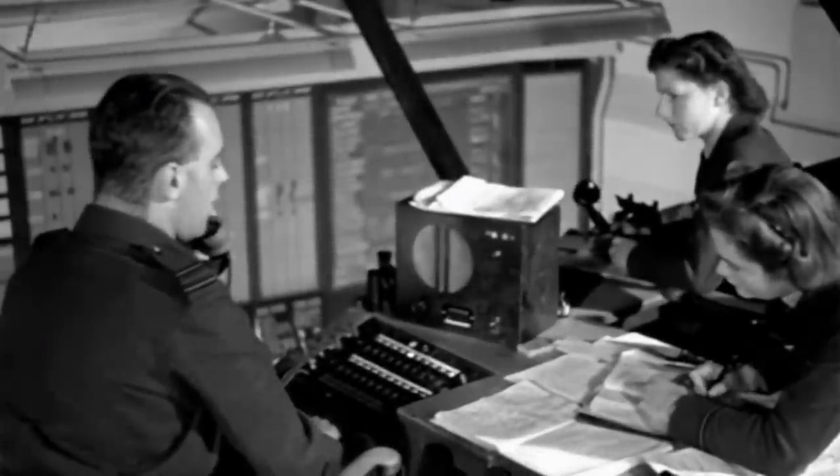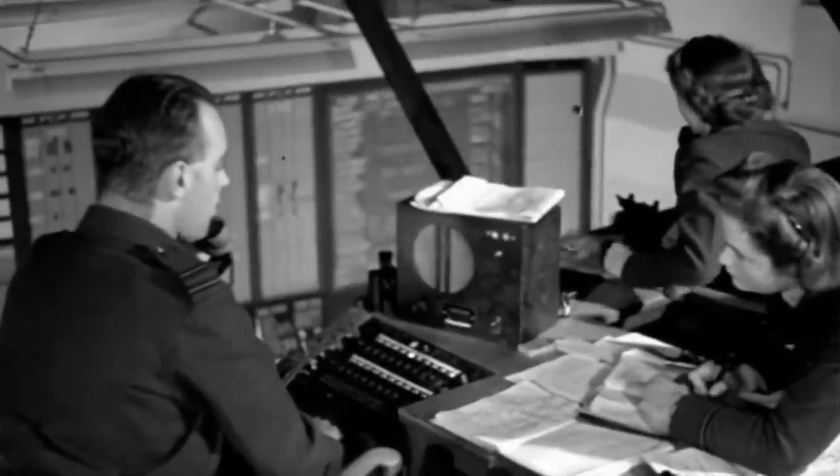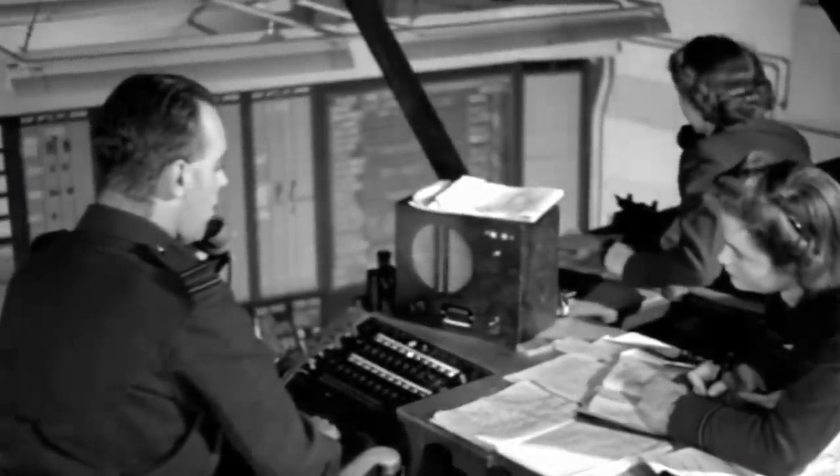Tangmao, serial 16, section red. Squadron 505, patrol Beachy Head, 28,000 feet. Correct?